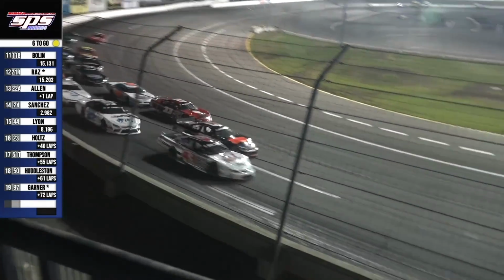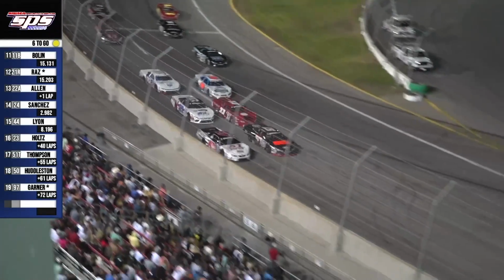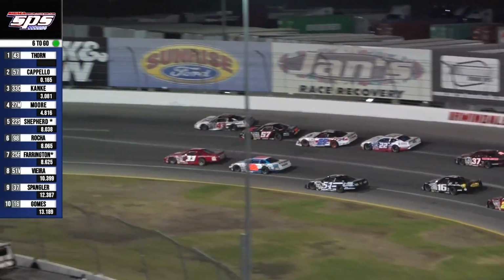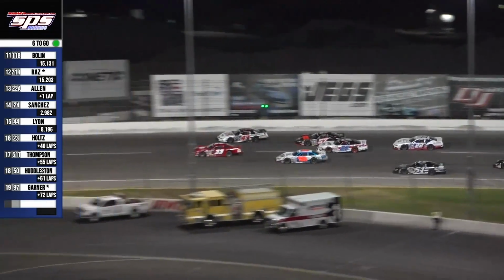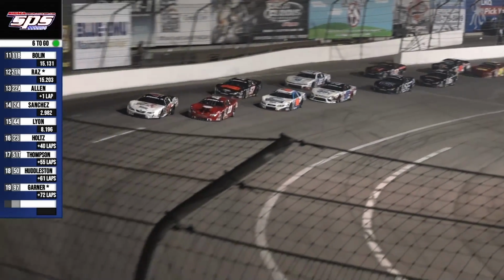6 laps to go in the Southwest Tour. Good restart for both drivers. Capello looking to have the advantage. Oh. Contact into turn number 1. They're leaning on each other still. Derek Thorne gets shoved up. Cale Kankey makes the move to the inside of Derek Thorne. They were 3 wide out of turn number 2 behind.